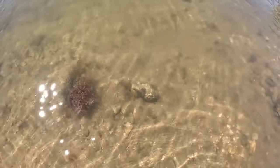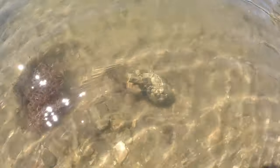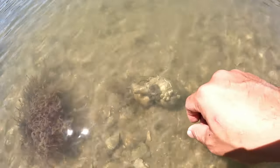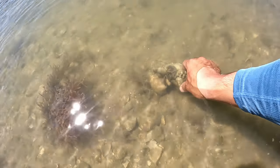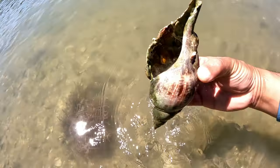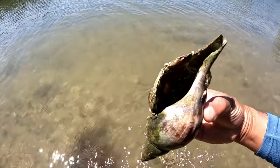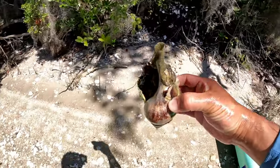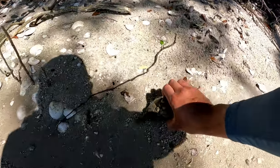Look at the size of that hermit crab. My God, that's the biggest hermit crab I've ever seen. That thing's bigger than my fist. Look at that. Wow. That thing is huge. Let's take a look at him. See if he comes out.